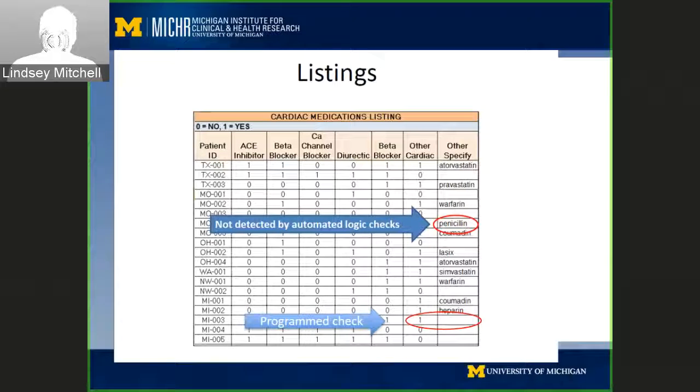Another thing you can do, if you don't have program checks, is pull the data out and look at it in a statistical package. And some systems that we use have ways of programming checks.